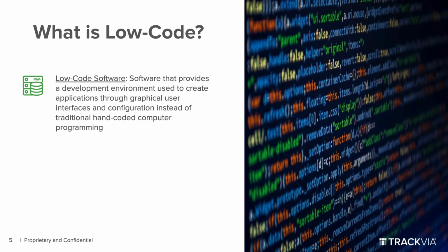So what is low code? Well, the standard definition, if you were to just Google that question, what is low code, you'd get something like this. It's a software that provides a development environment used to create applications through graphical user interfaces and configuration instead of traditional hand-coded computer programming.